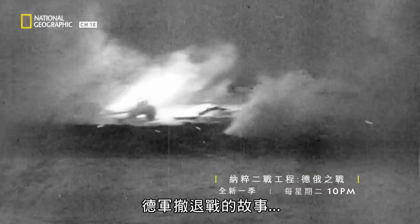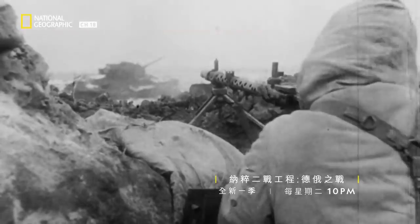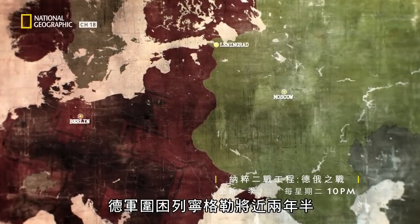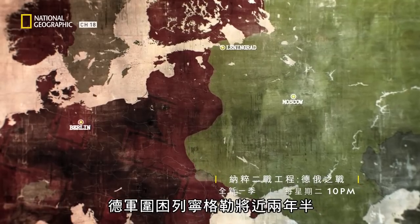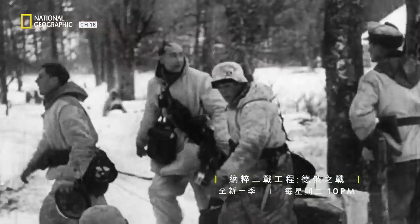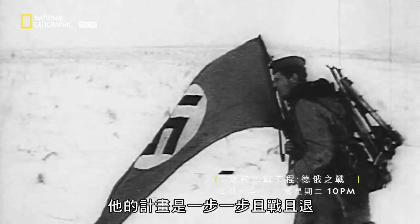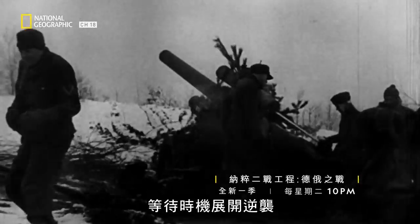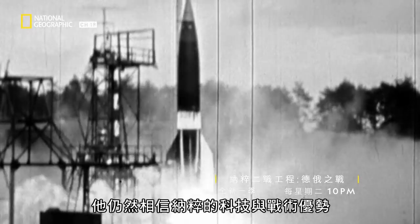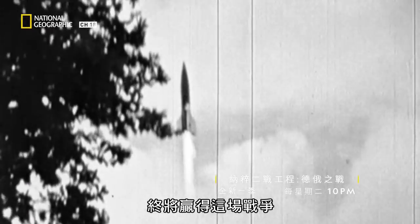The story of Germany's fighting retreat begins in February 1944. German troops have besieged the city of Leningrad for almost 2.5 years, but are now being pushed back by the Soviets. Hitler gives his troops permission to withdraw. His plan? To fight for every inch of ground until he can launch a counterattack. He's still convinced Nazi technology and tactical superiority will ultimately win the war.